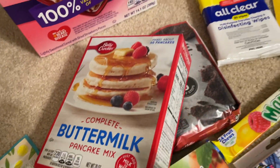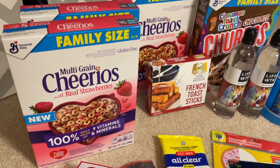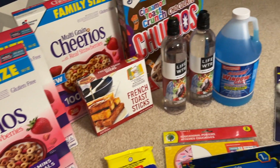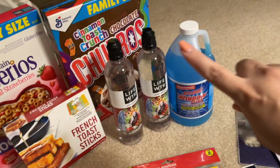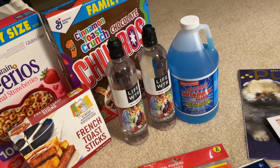Speaking of breakfast, I found a bunch of the big family size cereals by General Mills. This one is the multigrain Cheerios with real strawberries. And then we had 2 more of these boxes, but they're already gone. The Cinnamon Toast Crunch Chocolate Churros. These are pretty good, but not so much to snack on and more as just regular cereal with milk.